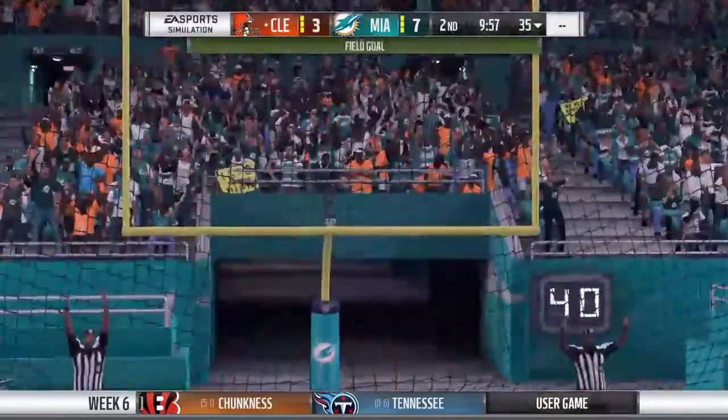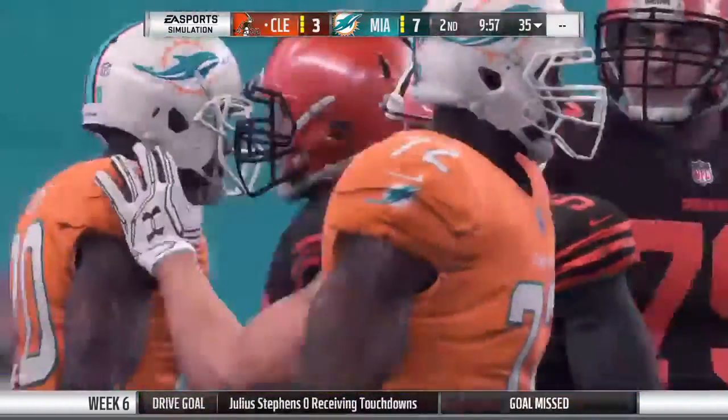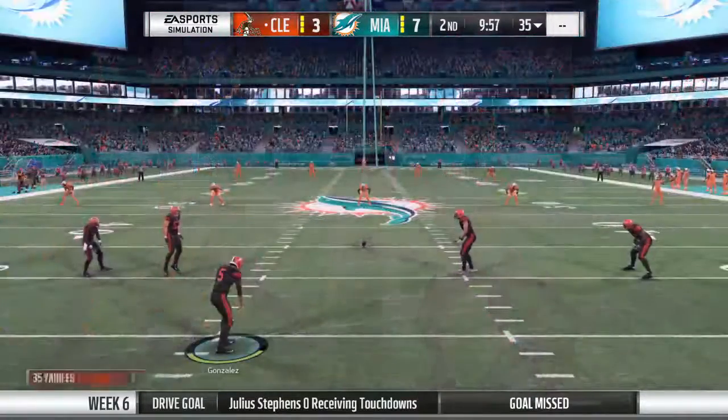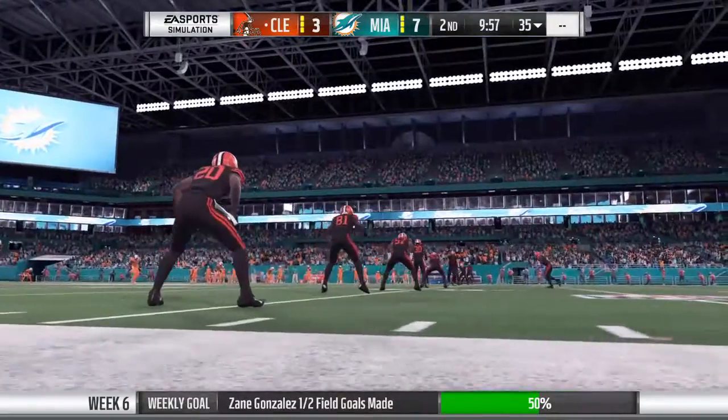And the kick by Gonzalez is good. And they are on the board, but still trailing. It's 7-3. So the drive stalls out, but they are able to put 3 points on the board. Yeah, just a yard or two shorter than an extra point, but no problems converting there.